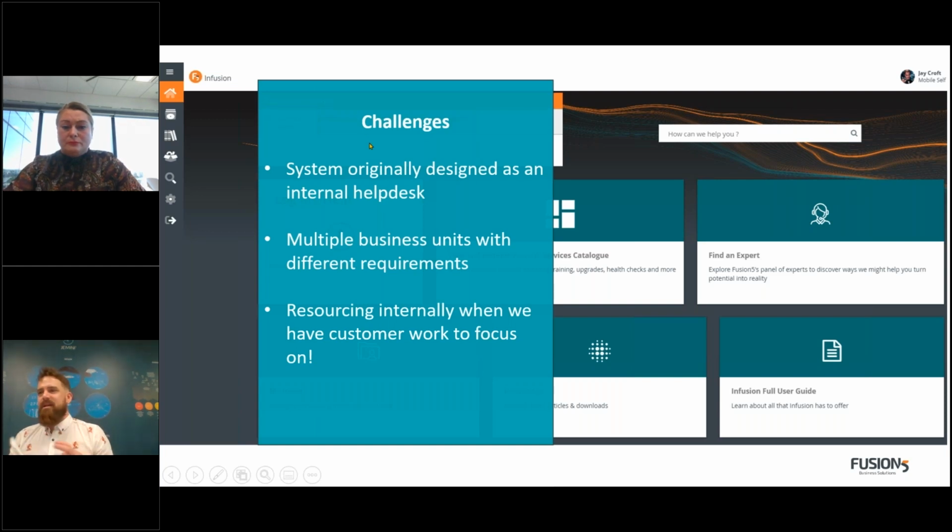When we did the implementation, we went out to our business and said, how do you want this to work? And as I'm sure many of you know, it's often very disparate needs and requirements. So it was kind of a struggle trying to figure out something that works for everyone while not putting too many people out. And internal resourcing. We work with a lot of customers, so the focus for the business is to make sure that we're providing the service for our customers. When we do a project, we're taking resources away from those teams in order to do something internally, so there's always a bit of a struggle to get people on board with that.